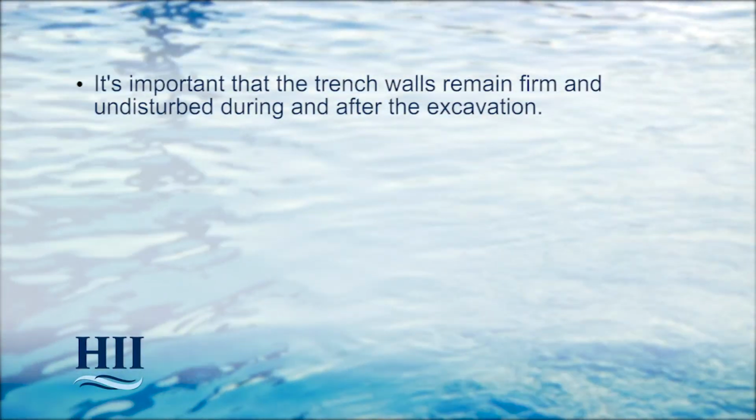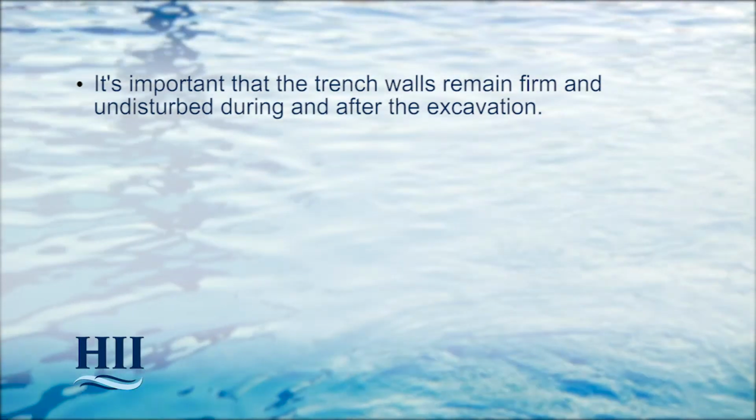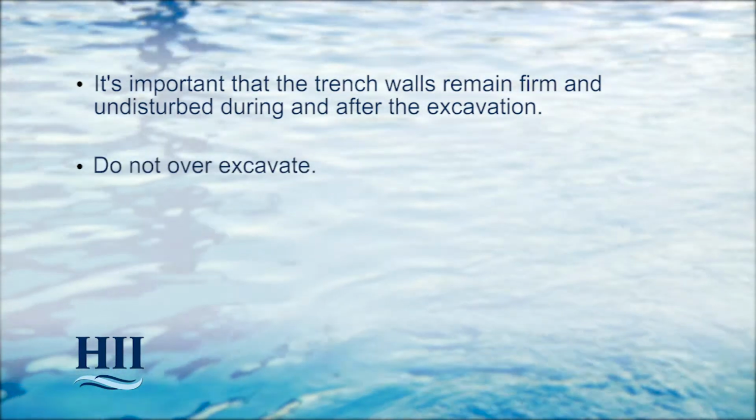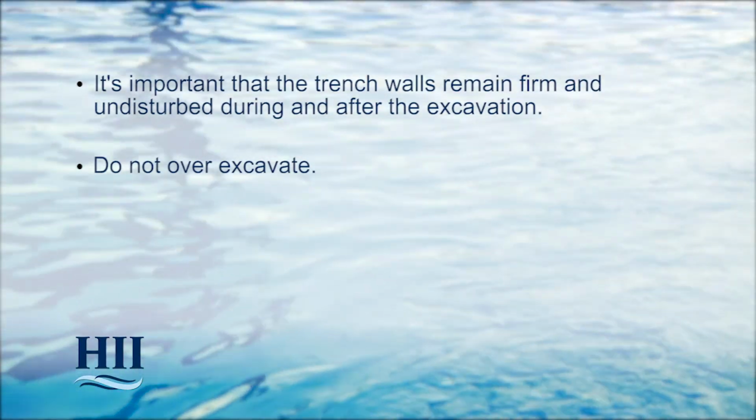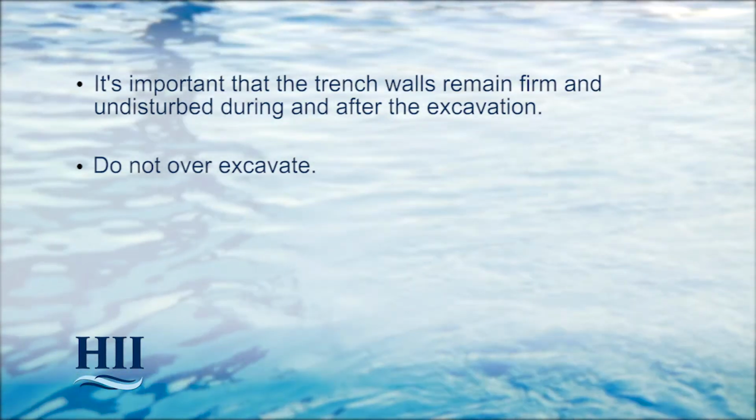Please note that it's important that the trench walls remain firm and undisturbed during and after the excavation. Do not over-excavate with the thought of backfilling later, as the side supports will move when the pool is filled and pool failure may occur.